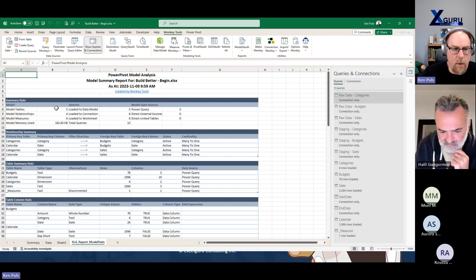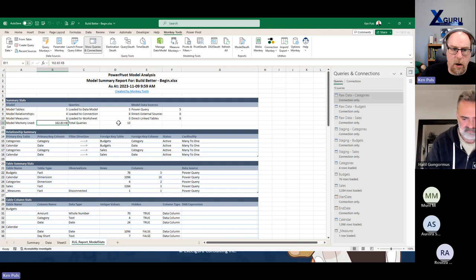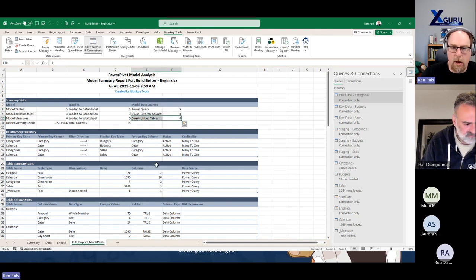Okay, what it's done is it's just gone through and it's analyzed the workbook and it's told me, hey, look at this. You got 5 model tables with 4 relationships, 6 measures with 162 kilobytes of what's going on in here. 5 of those queries loaded the data model, 8 to connections. 5 of them are coming through Power Query. If I ever see anything in here, I go and look at the workbook because this should not be used. Okay, these are direct legacy Power Pivot connections. So these are red flags to me.